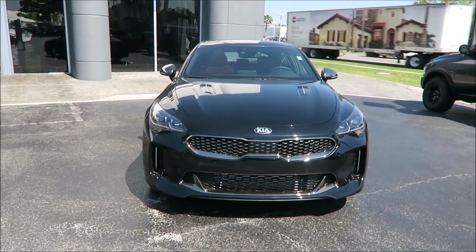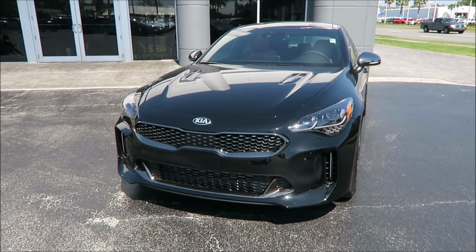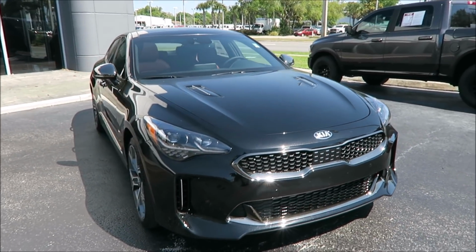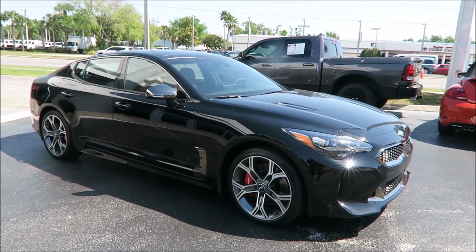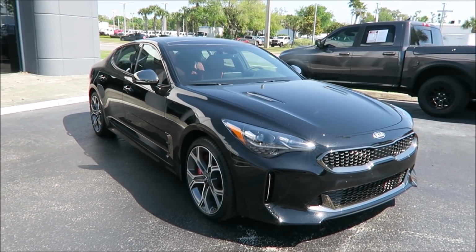Now, yes, it has the Kia stigma badge, as you guys would say. If you're a badge warrior, you're going to want to say, oh, well, it's a Kia. But if this car was rebadged as an Audi or BMW, people would eat this all up. So I'm going to show you guys why the Kia Stinger is a good competitor for the price.